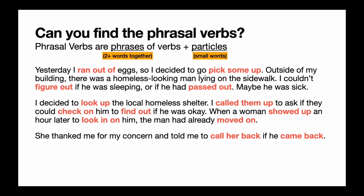The first is run out of. If you run out of something, that means you don't have any more of it. So if you run out of eggs, that means no more eggs. The second phrasal verb is pick up. Here it says, I'm going to pick some up. That means I'm going to get something. And here, the some is the eggs. So that means I'm going to get some eggs.